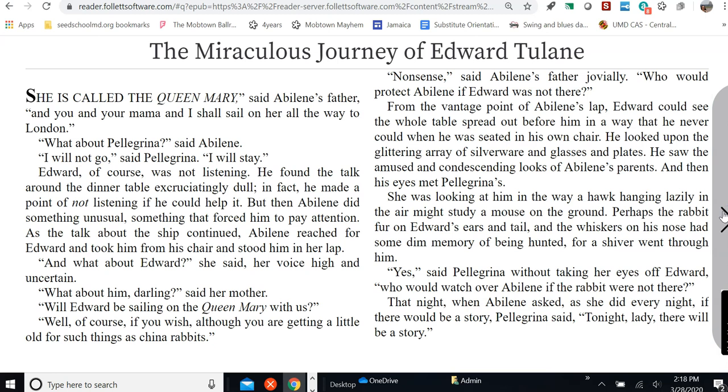"She is called the Queen Mary," said Abeline's father, "and you and your mamma and I shall sail on her all the way to London." "What about Pellegrina?" said Abeline. "I will not go," said Pellegrina. "I will stay."